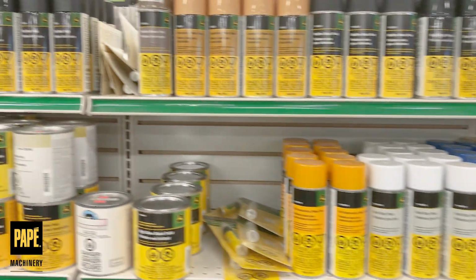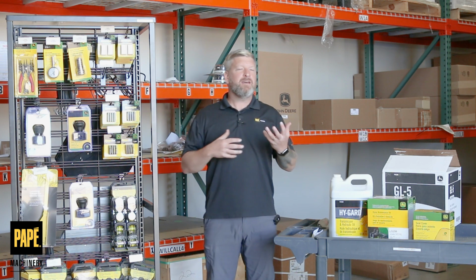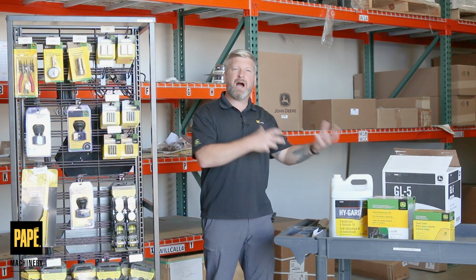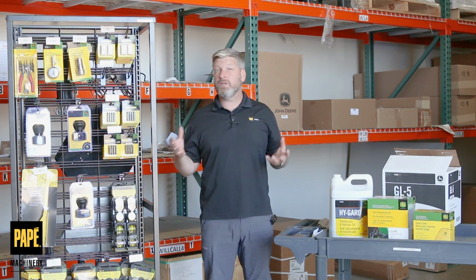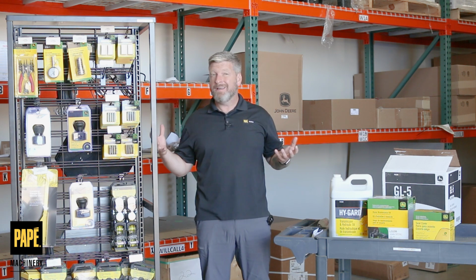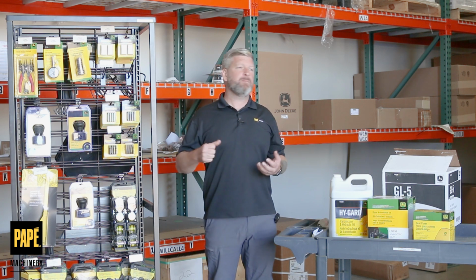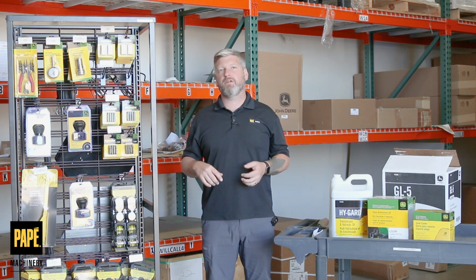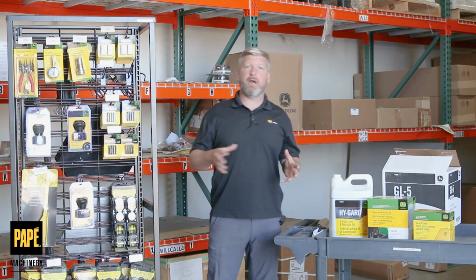We try to stock as much of those consumables as possible, but note that if it's some less known item, a tie rod end, for example, that got broken, sometimes we don't stock those all the time because, quite frankly, not a lot of people break them. They're pretty good products that they're made, but we'll have to order that from John Deere. So, your expectation management: how long is it going to take to get parts?